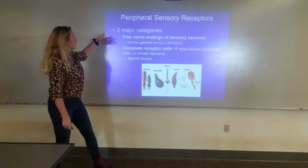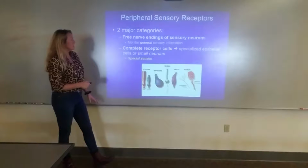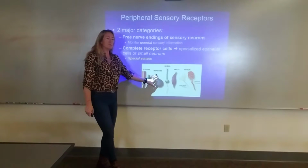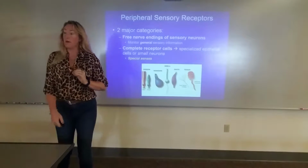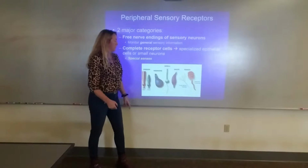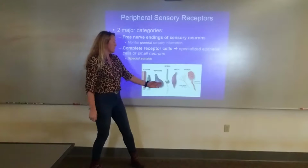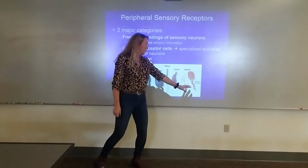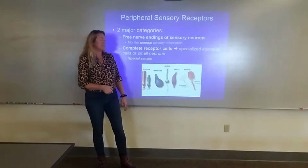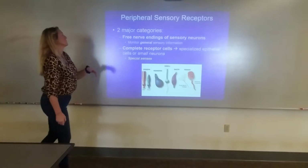They're not just free nerve endings that go out into the skin, out into the dermis and different parts of the body. But these are involved in things like vision, rods and cones, hearing, hair cells that actually have hairs on them to pick up hearing. Smell, also have little sort of cilia that project out. Taste, and then here are some examples of free nerve endings and corpuscles, Meissner corpuscles that monitor touch and pain and sensation out in the periphery. So these are kind of all the different types of sensory neurons or sensory receptors.